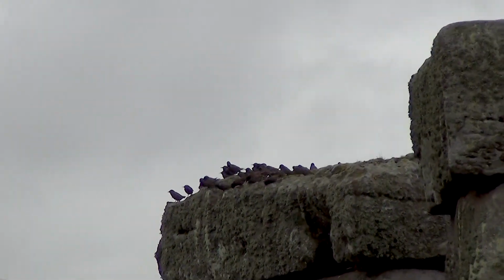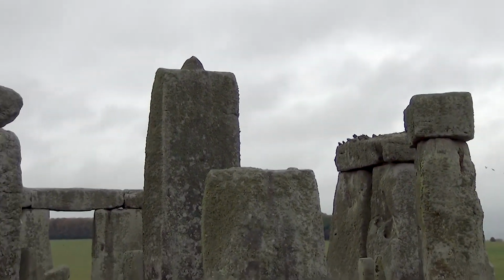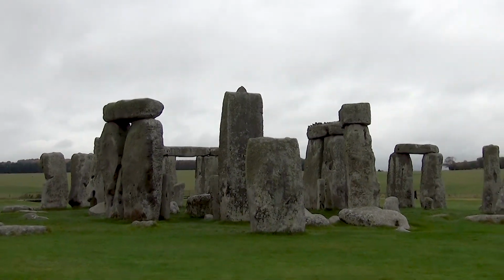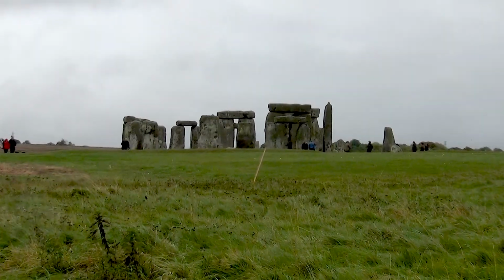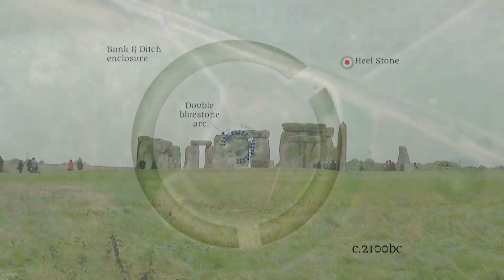Excavations have revealed cremated human bones in some of the holes, but not such extensive remains that researchers are convinced these were primarily graves rather than for use as part of a religious ceremony. What that ceremony might have been, they don't know. Shortly after this construction was completed, Stonehenge was abandoned for 1,000 years.